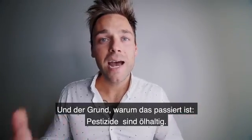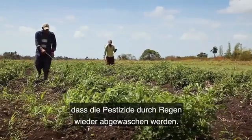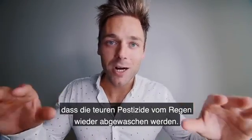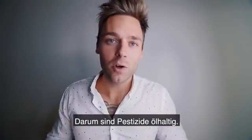And the reason that that's happening is because pesticides are oil-based. Pesticides are oil-based because farmers do not want the pesticides to rinse off when it rains, right? The last thing that you want to do is douse your crops with these expensive pesticides and then have it all rinsed off when the rain comes. So that's why pesticides are oil-based.